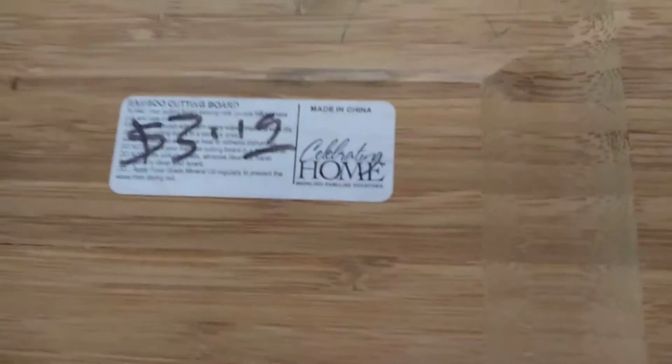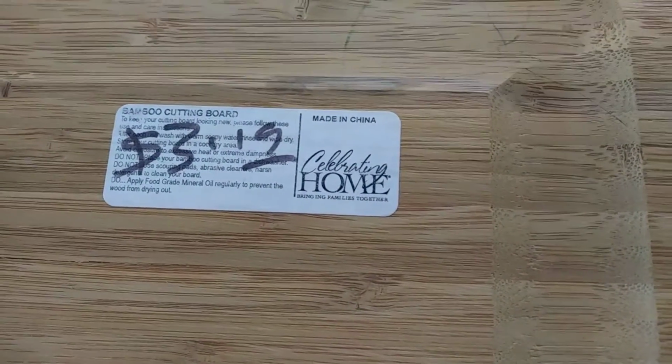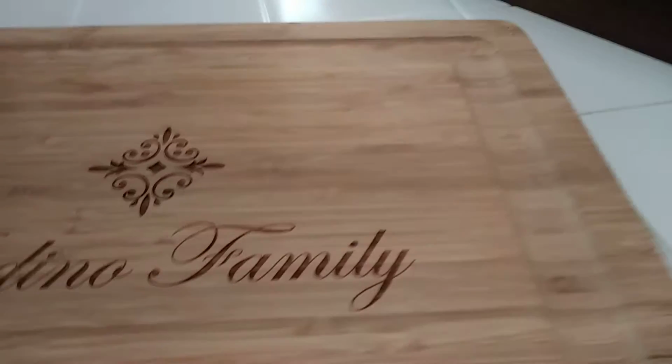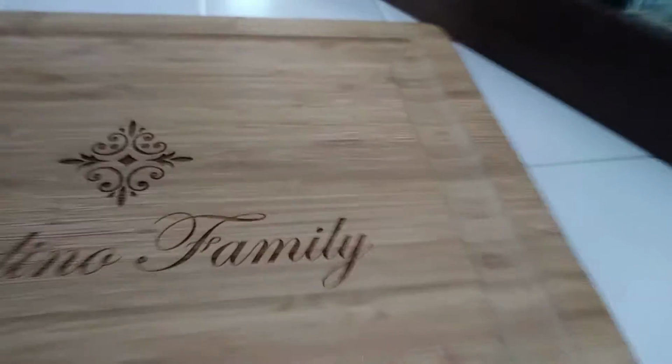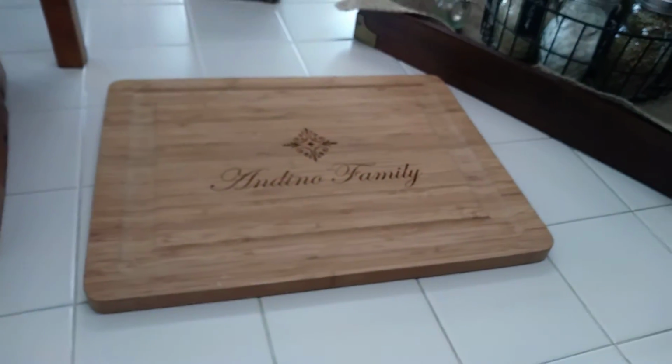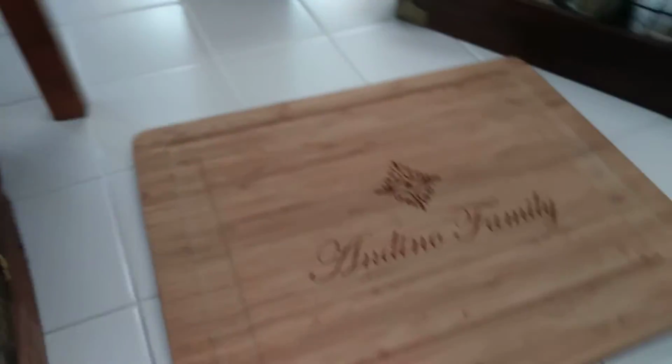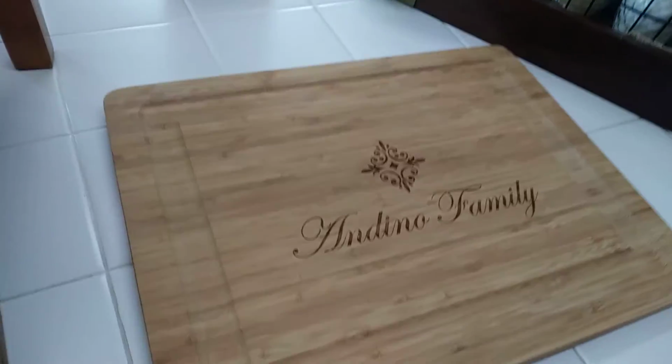Let's see. Oh, it's heavy. $3.19, which is hilarious because a lot of their cutting boards for the smaller ones are $3.19, $4.19, and this one, which is huge, was only $3.19. Okay, next thing. I'll show you what I'm going to be doing with that in a second.